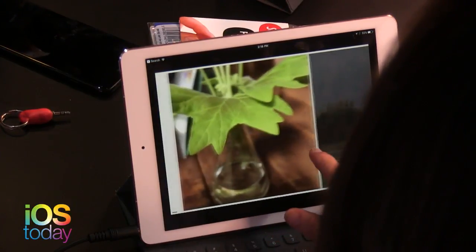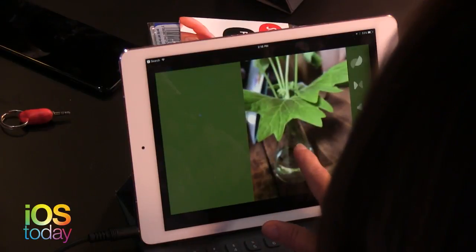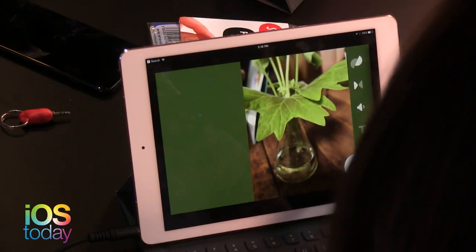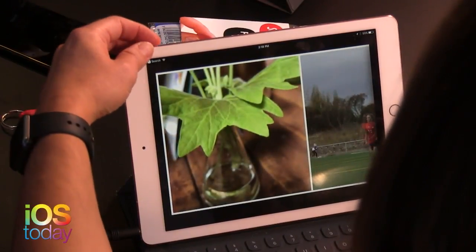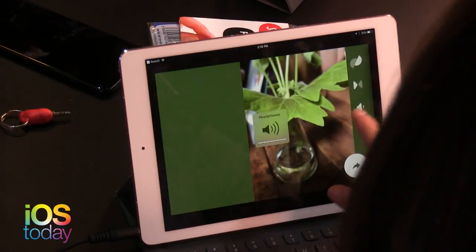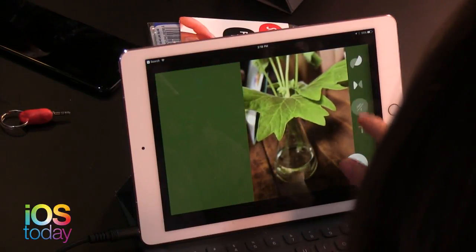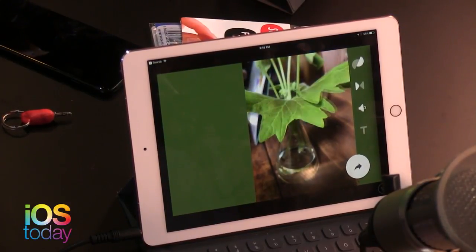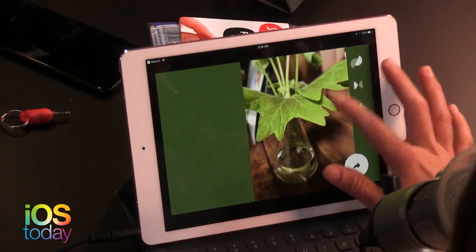So let's see if this one has a button, and then to turn the sound off. Yeah. So here's a live photo. That's exactly what I was going to suggest. I love this program, by the way. I use it like crazy because it's a nice way to share live photos on sites where they don't support live photos, like Facebook. Motion Stills is free, right?